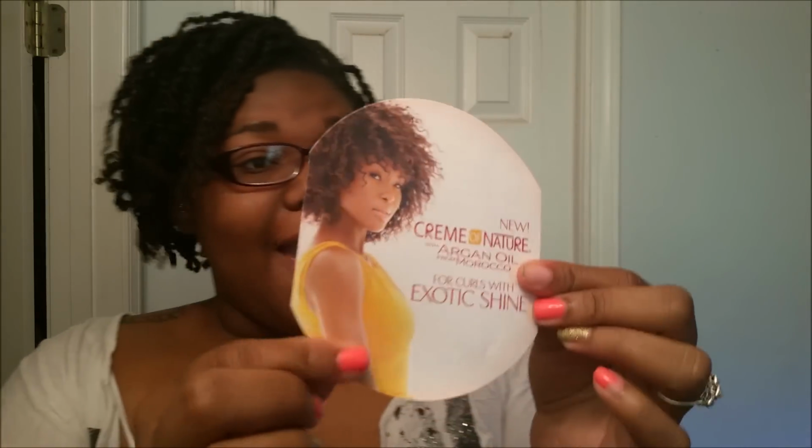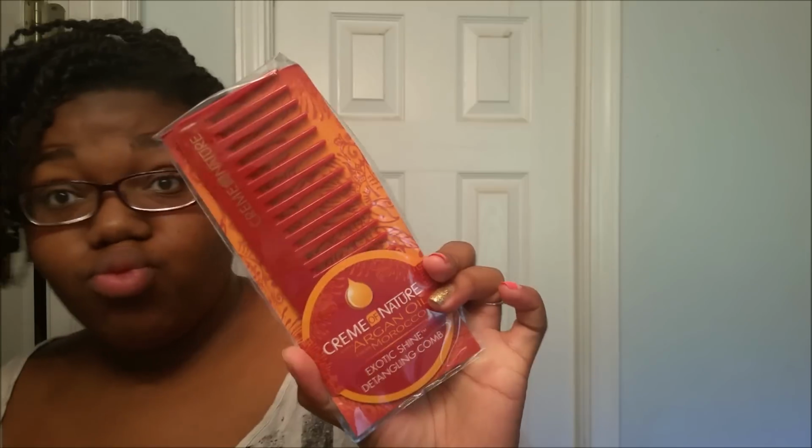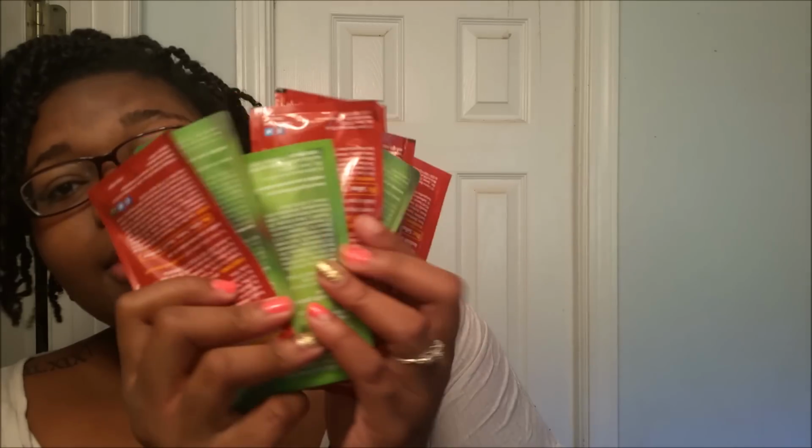So that was cool. It came with a whole bunch of samples. So I'll go through the samples really quick. Well, first it came with some literature, some information about the line and stuff. It came with this comb, exotic shine detangling comb. Cool. And a good amount of free samples, lots of samples.